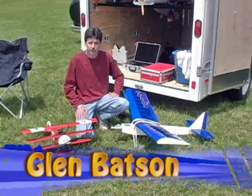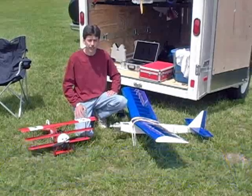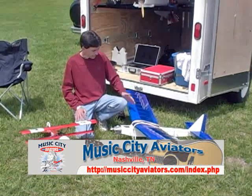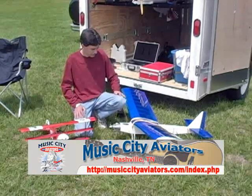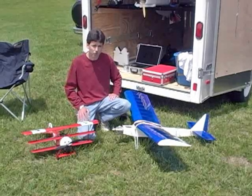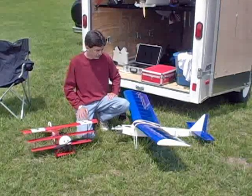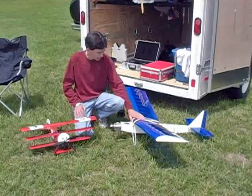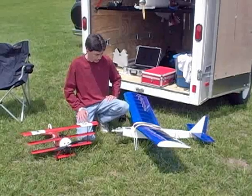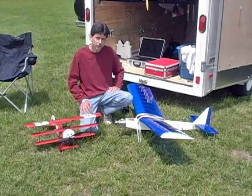I'm Glenn Batson. Normally fly out of the Peeler Park Music City Aviators Field in Madison, Tennessee. I'm flying today a model that I scratch built. It was designed after a model called a Pro Trainer, originally designed by Mike Taylor out of Gallatin, Tennessee. This particular model right here was scratch custom built by Dana Swa out of White's Creek, Tennessee. And it's very lightweight and maneuverable.